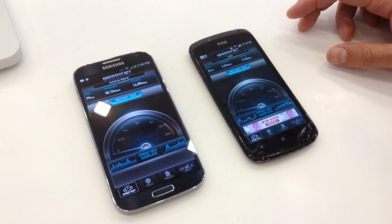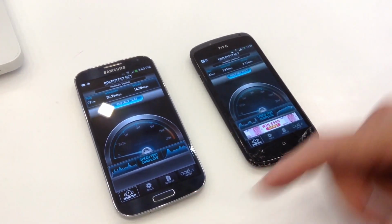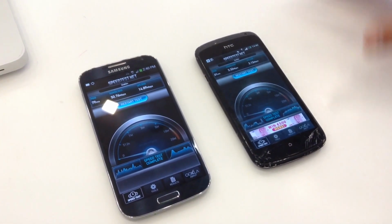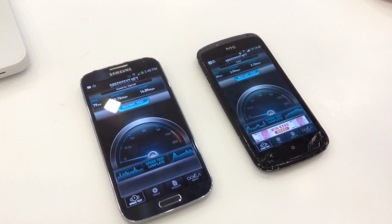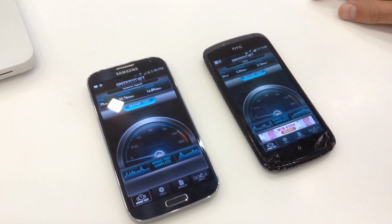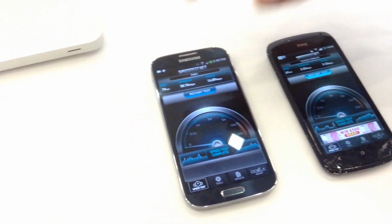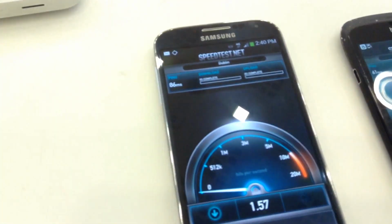So what we have here is two phones. We have on the left hand side a Samsung with a 4G SIM in it, a Meteor 4G SIM, and on the right hand side we have a 3G phone. And what we're going to do is a live speed test just to show the speed comparisons. So I'll hit the button on the Meteor 4G phone first and see what we get.